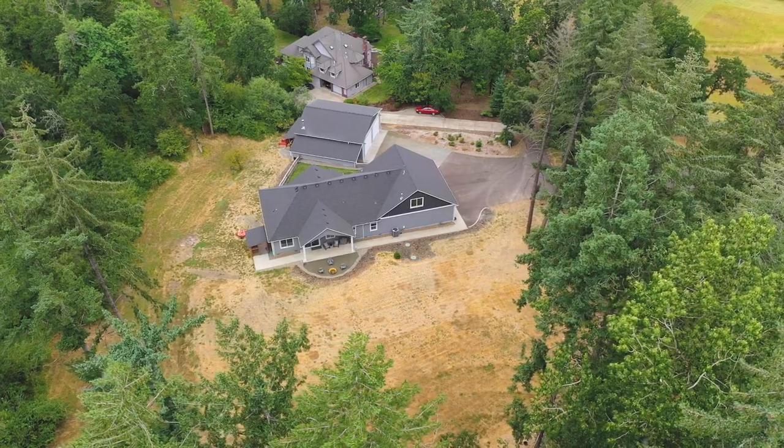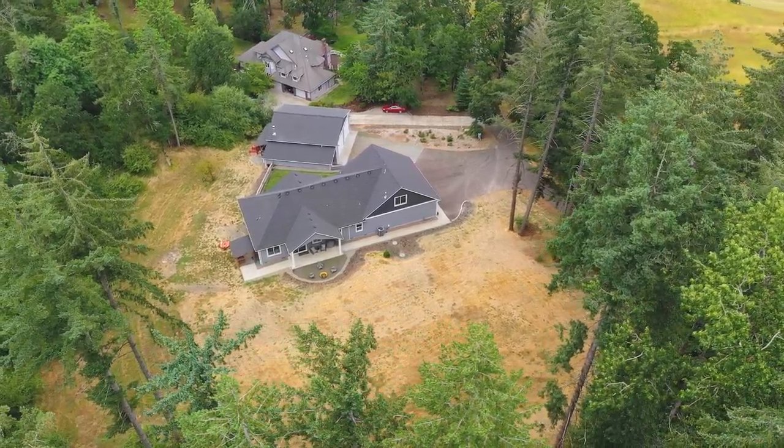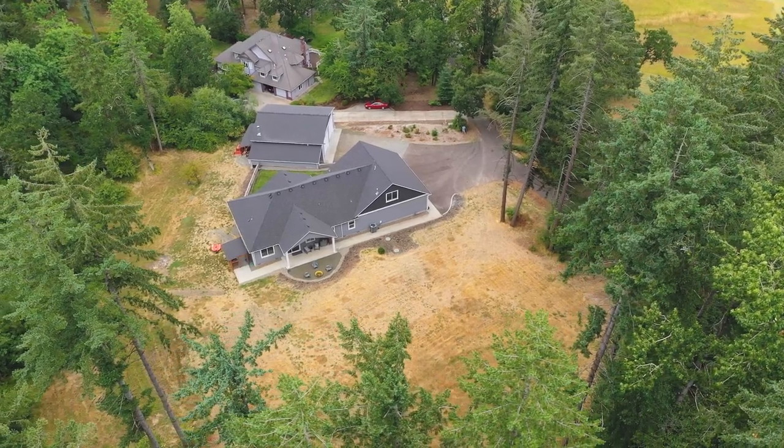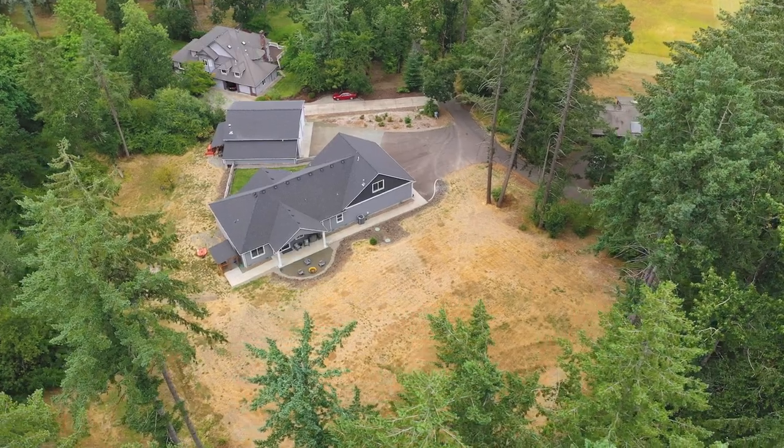This property is a haven for those seeking both quiet privacy and functionality. Situated on 2 acres just outside city limits of North Albany in the prestigious Countryman Acres.